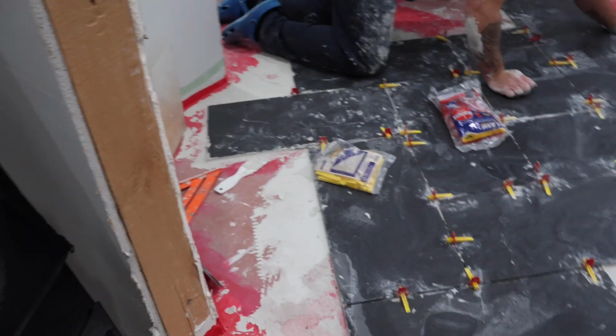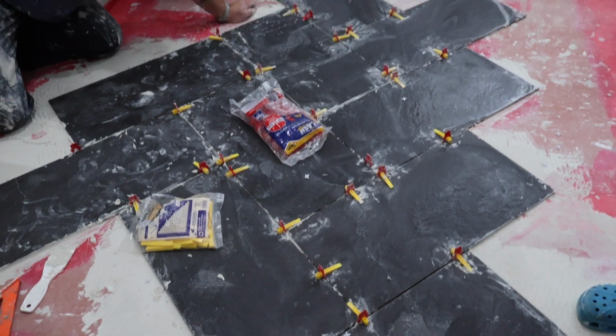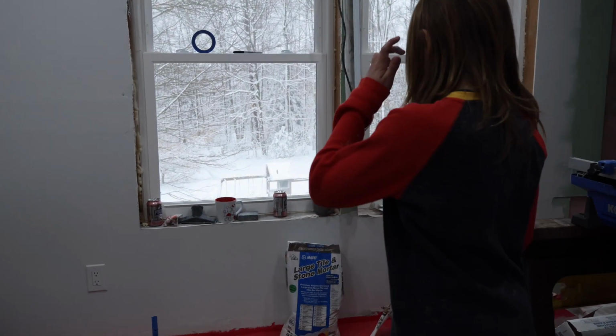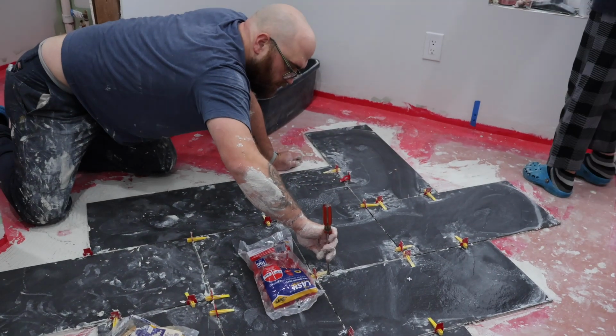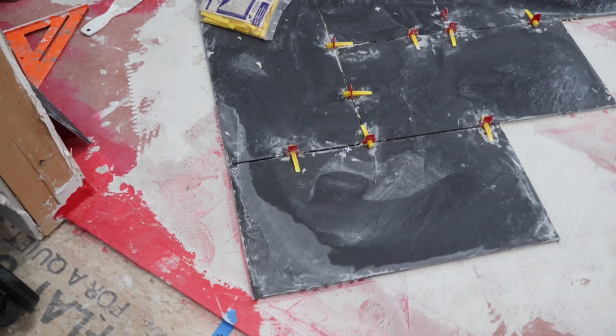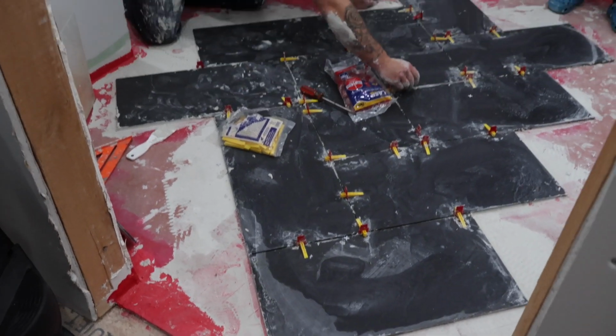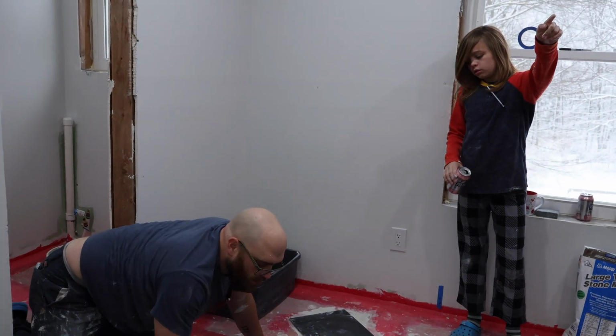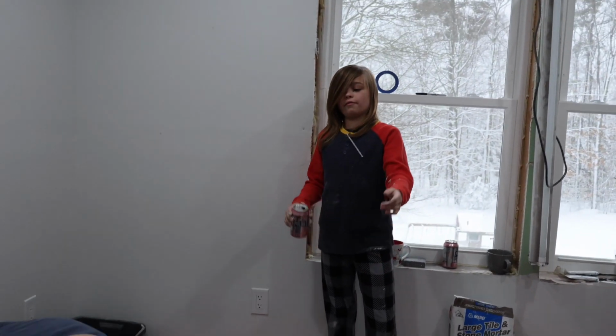I went and did my run on the treadmill and look at the progress. Eli is in here assisting his dad. And we are laying tiles. Wait, are those lights? Yeah, those are going to be the... yeah, because of the vanities. Yep.